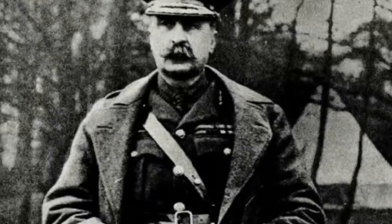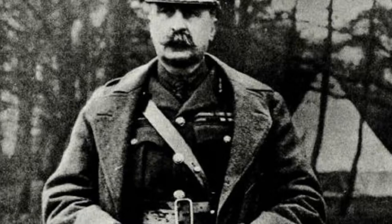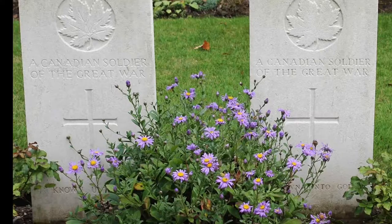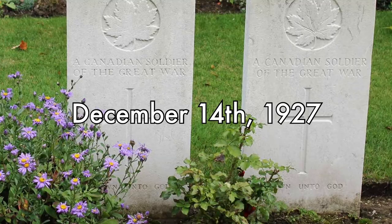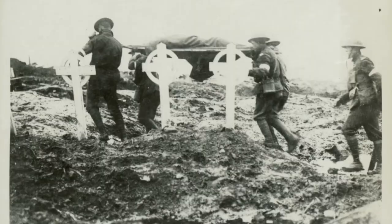His efforts in the Second Battle of Ypres played a crucial role in the outcome of World War I as a whole. He was lucky enough to come out of the Great War alive and live the rest of his life with his wife Alice, eventually passing away on December 14, 1927. But many soldiers under the command of him didn't.